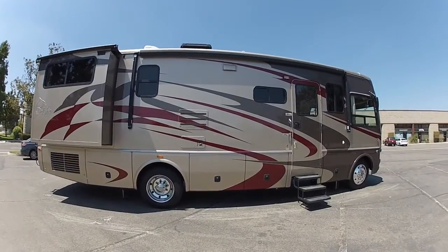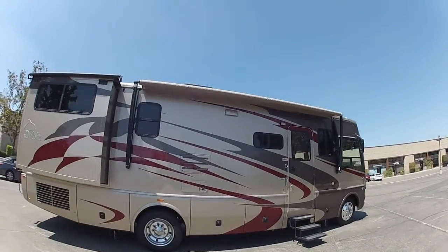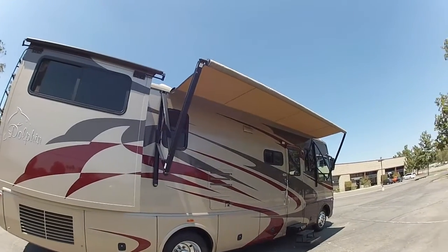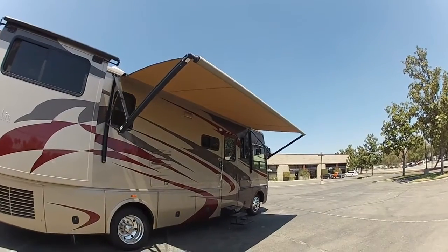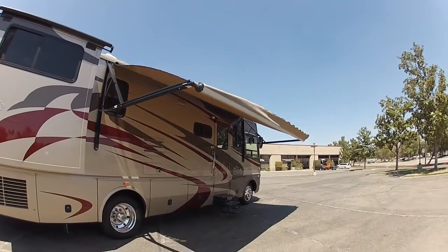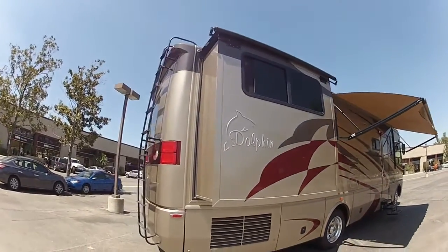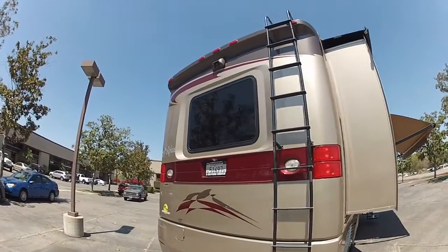Let's open that power awning back up and show you that it doesn't just close, it opens. And then we're gonna work our way to the inside. I did mention this has an all new top of the line backup camera system. I'm gonna show you inside how good it really is. But we put a brand new backup camera on the back and a brand new monitor inside. We had to replace it.